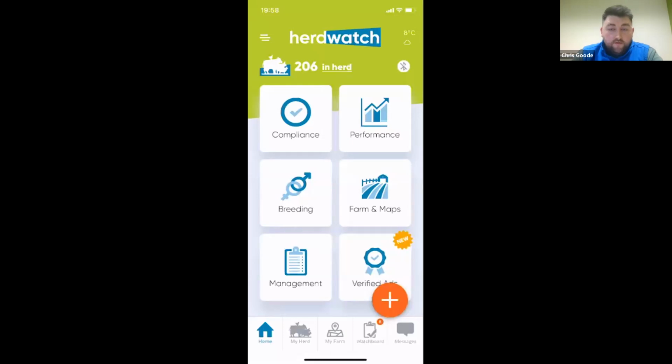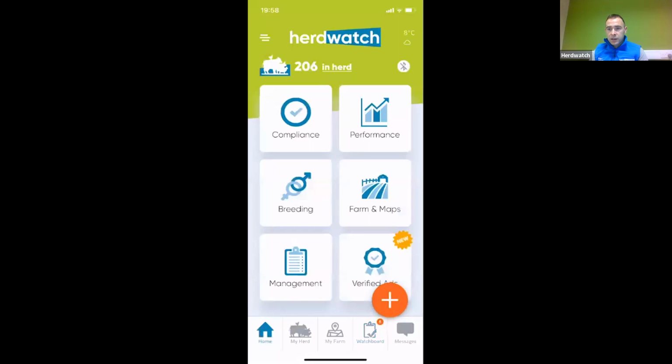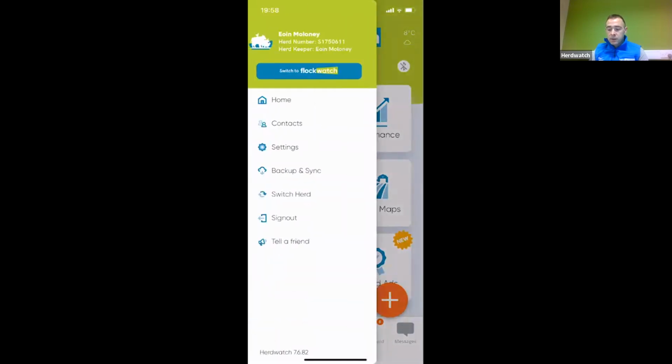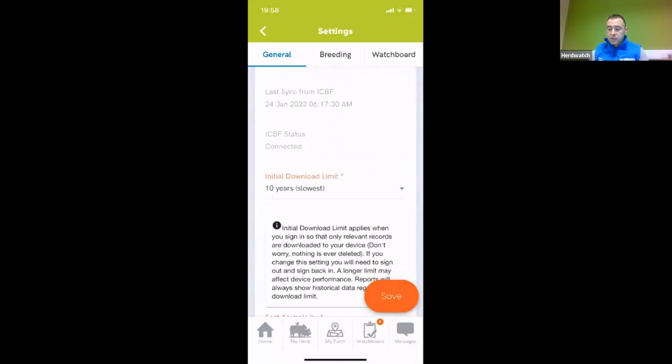Yeah, so if you're new to Herdwatch, there's an option there. It'll pop up on your watchboard to connect to ICBF. Now, I think, is this account connected? This one is connected, Chris, so we might be able to show it. There should be an option within settings as well. So like Chris said, it will show on your watchboard to link to ICBF here, or else if you click on your three lines in the top corner, you can pop into the settings, and about halfway down, this is obviously connected to ICBF.